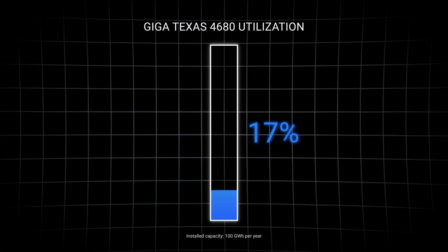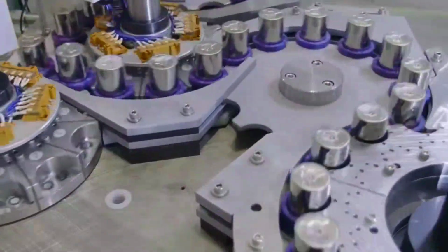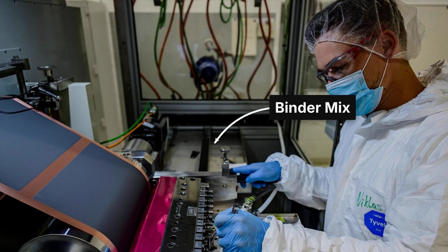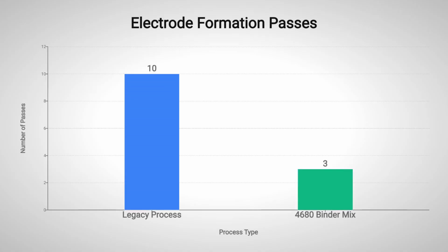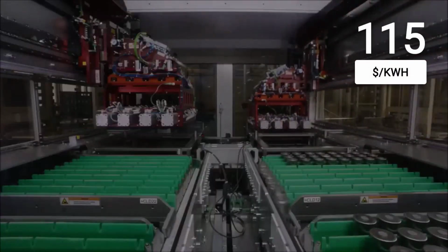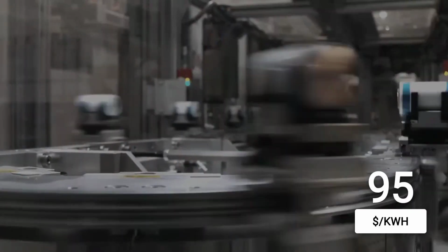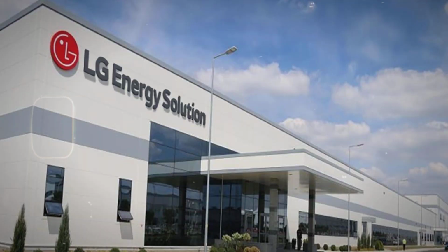Giga Texas alone holds enough installed capacity for 100 gigawatt-hours, running at 17% of its potential. Production speed is surging, driven by a breakthrough in dry cathode manufacturing. A new binder mix, PTFE blended with PVDF and PEO, lets electrodes form in 3 passes instead of 10, tripling throughput and slashing costs. The price per kilowatt-hour has dropped below $115, with early batches of fully dry cells aiming for $95 per kilowatt-hour. In-house 4680 cells are now the cheapest battery Tesla has ever built, undercutting even long-time suppliers.